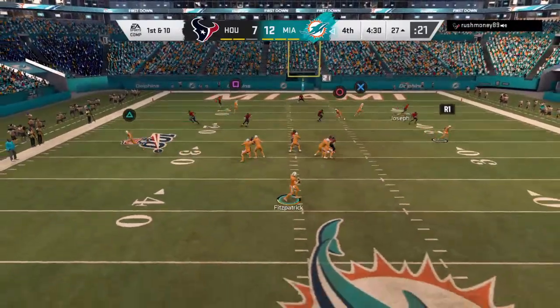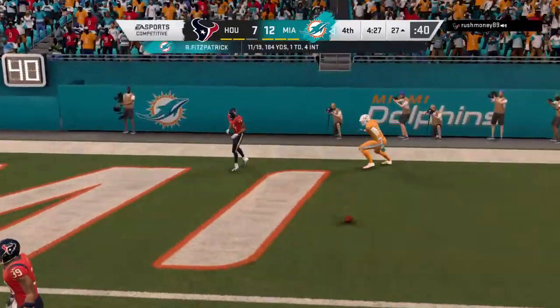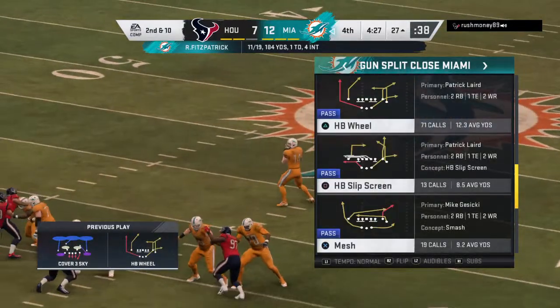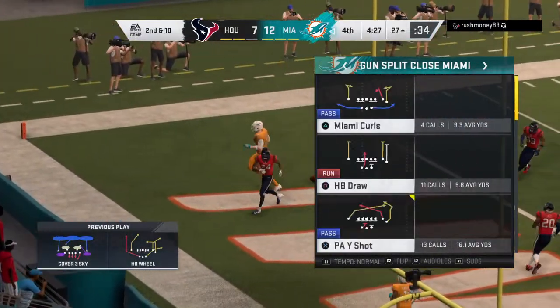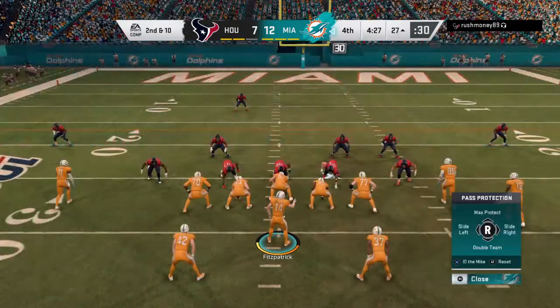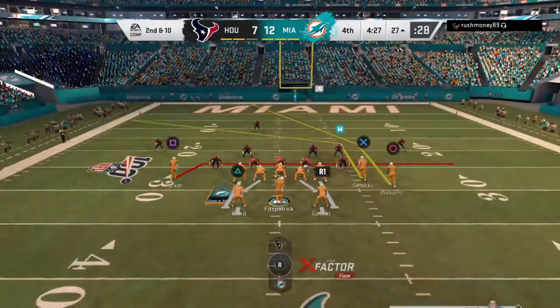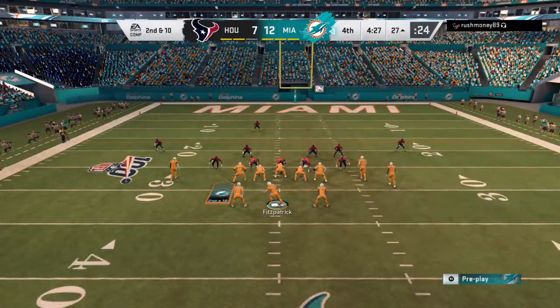On 1st and 10, Fitzpatrick. And he knocks the ball away, and it falls incomplete. Jonathan Joseph there on the coverage. It's always a battle. Who's going to win on 1st down, the offense or the defense? Let's face it, if you've got the ball, 4 yards or more on 1st down is what you're aiming for. They tried to throw for it there. Nice effort to knock that one away and bring up 2nd down.